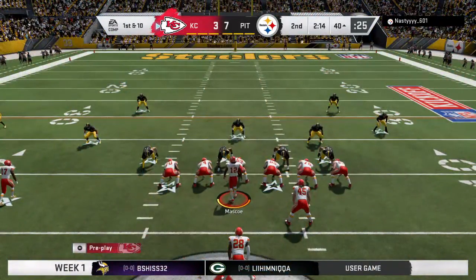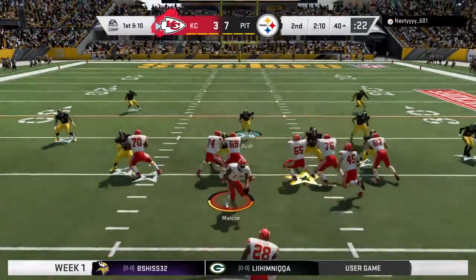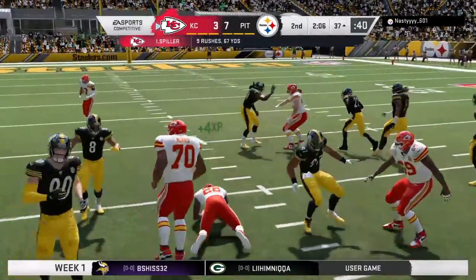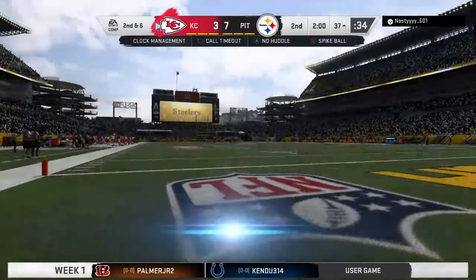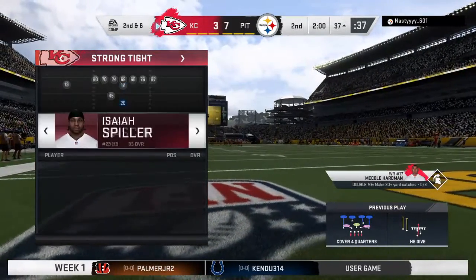They don't need to run another play here before the 2-minute warning. Let's see if they do it anyway. Running game working. They'll stick with it on first down. They're able to push forward for about 4 down to the 37. That's it, baby. 2 minutes to play in this first half. 7-3 our score.